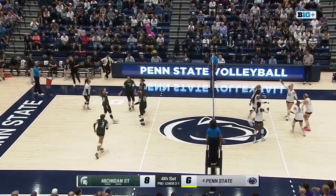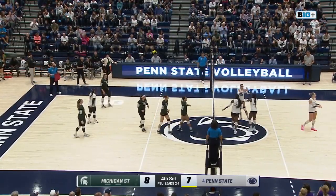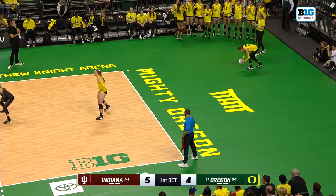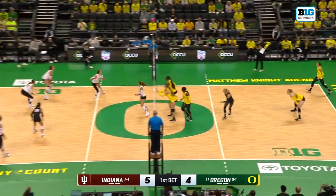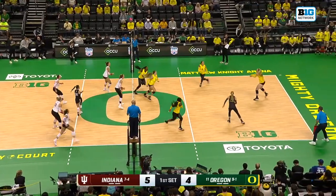Michigan State fans that are here get loud, but it doesn't matter. Quinn Menger paints it in for her 2nd service ace of the game. And they have to be more aggressive to try and dig up those balls that they're dumping in the middle of the court. Redshirt freshman, though, Klein really learning over the last few games how to attack from the setting position.